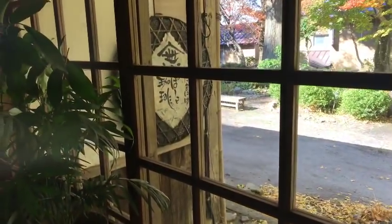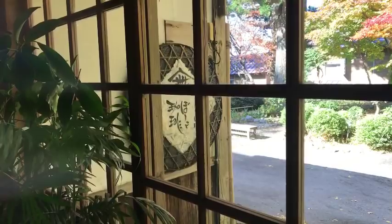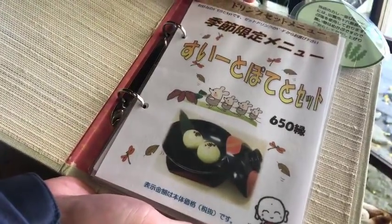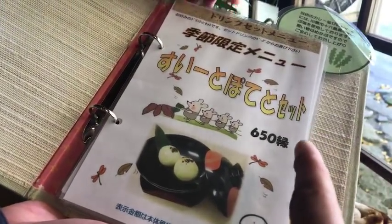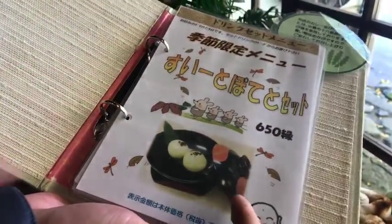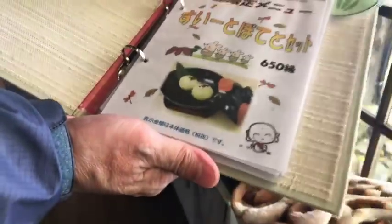What's that? I ordered a coffee. Yeah. But the atmosphere here is just so good. Is that the menu? Menu. Oh. Sweet potato set. Set. Set. Coffee. Kore. Coffee. Yep. Okay. That's what I ordered? Okay. Yep.